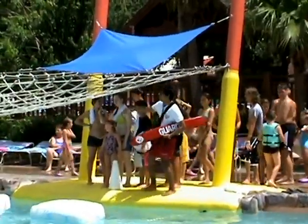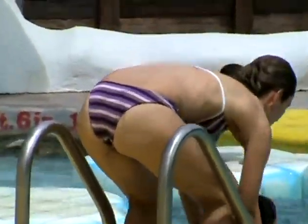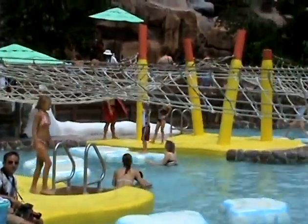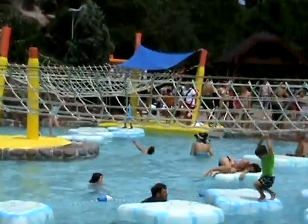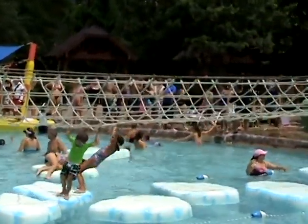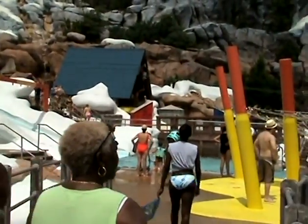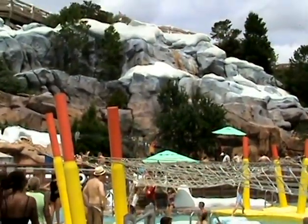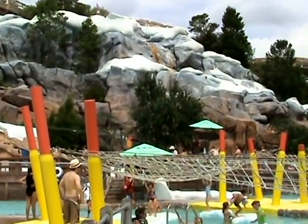Typhoon Lagoon. Mercy. I was born in the wrong era. Lizard Beach, a water park in a snow-capped mountain.